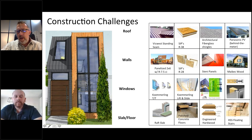Other challenges in terms of what happens if the build gets tagged with graffiti, which is pretty commonplace, not just in the city of Toronto, but in Hamilton as well. Do we have materials that can be easily cleaned and updated until we have really more of a community in that laneway? The first couple of builds are almost islands unto themselves. And so looking at materiality becomes pretty important as well.